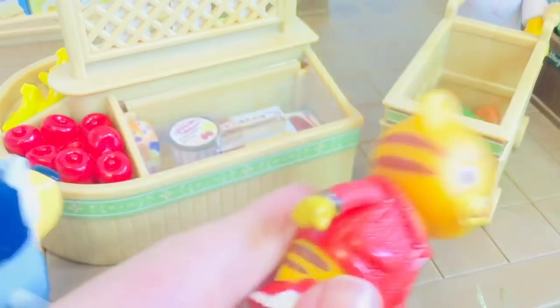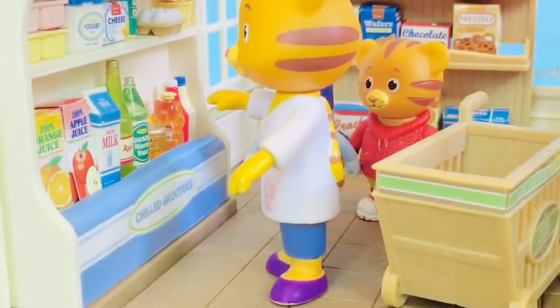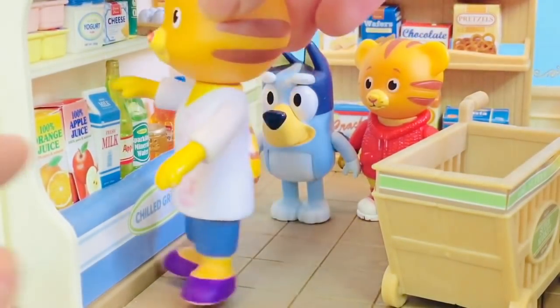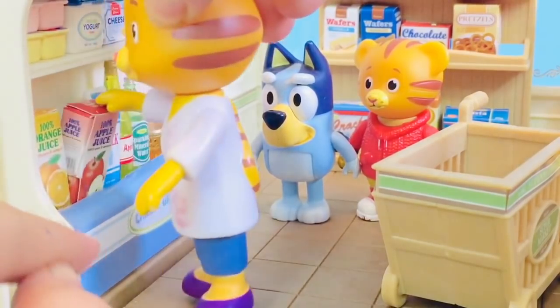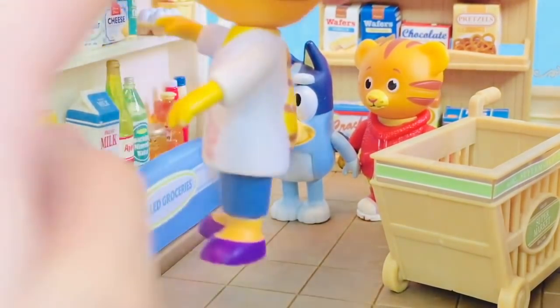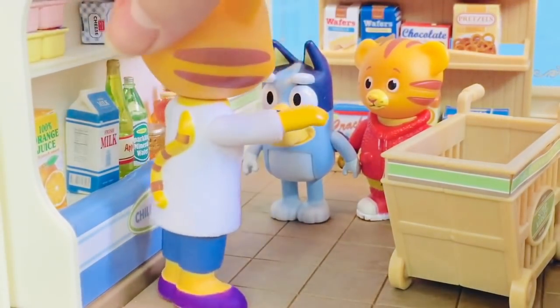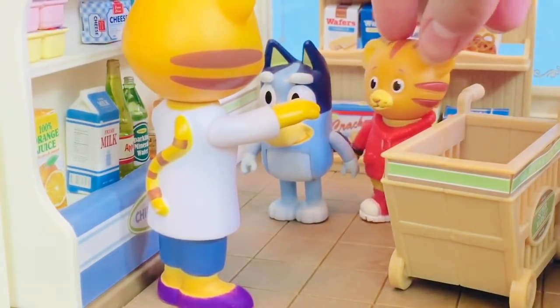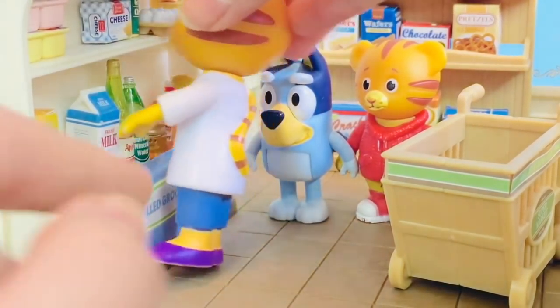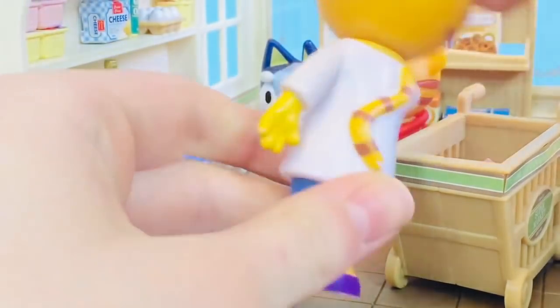Time to move on to the next section. Let's go, Bluey. Mom, you coming? Yes, Daniel. Now, let's see. Oh, I do need some more apple juice. So, oops, I got that. Put it in the cart. Oh, and some more yogurt. Let's see. Daniel, would you like any more honey for your toast in the morning? Yes, please, Mom. Alright, I think your sister would like some more, too. We'll just get that. And put it in the cart.